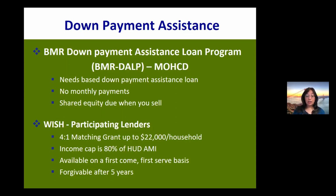In addition to the city's BMR DELP, there are many other assistance programs that you may be eligible for and that can be layered or stacked in order to lower the first mortgage and help you qualify. One example is the WISH program, and it's offered by the San Francisco Federal Home Loan Bank. Like with most other assistance programs, this assistance must be approved, the lender must be approved by the Federal Home Loan Bank and be a participating lender.